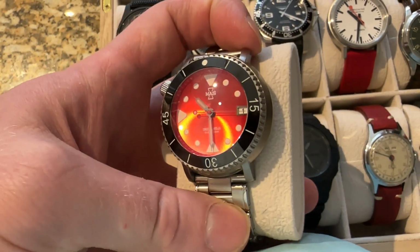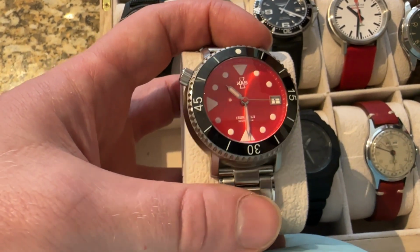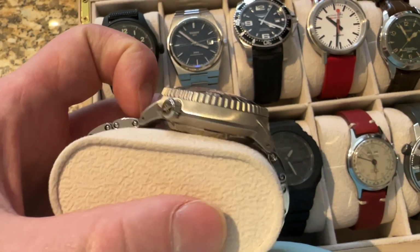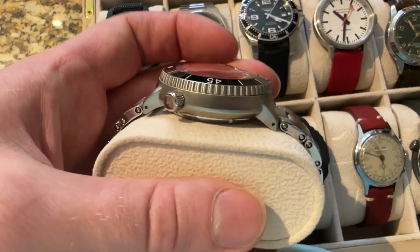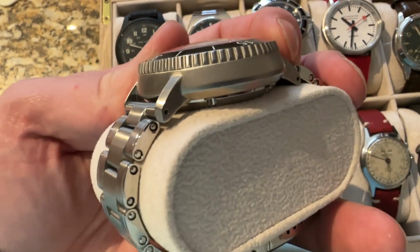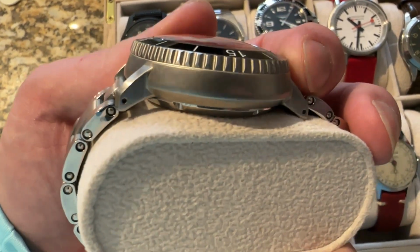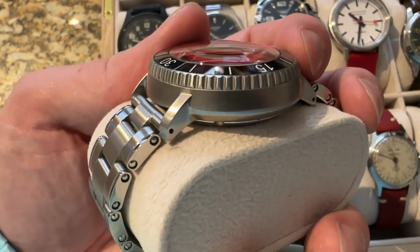I just put up a review of this. This is a very funky watch, guys. Bright red dial that's super sensitive to sunlight. Very funky looking case, as you can see here. It goes from smaller up top, a little bit wider, it gets small again. The lugs are angled down. It's supposed to resemble the body of a jellyfish.